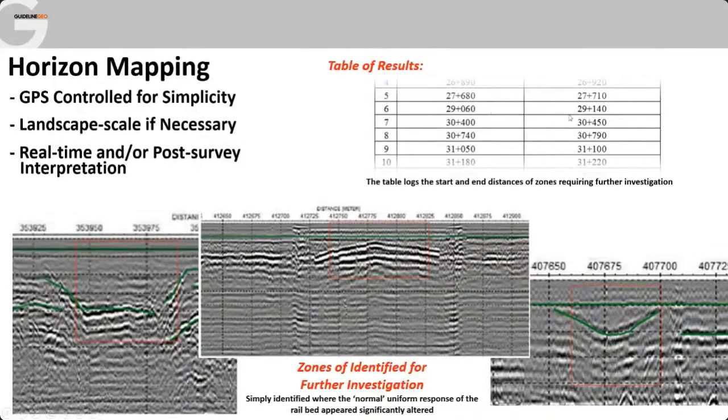They would then record in a table the distances where they saw these changes, which then allowed the engineers to go out and inspect the railway ballast in those locations. Really fast to do the data collection, really fast to do the interpretation. Basically can do it in real time whilst traveling along the track.